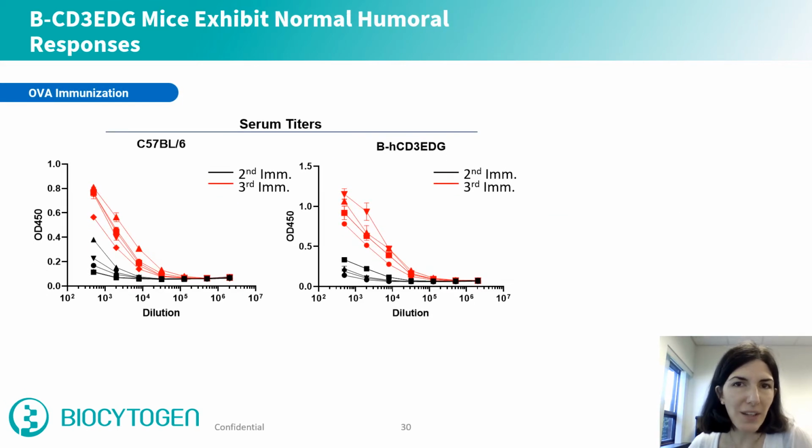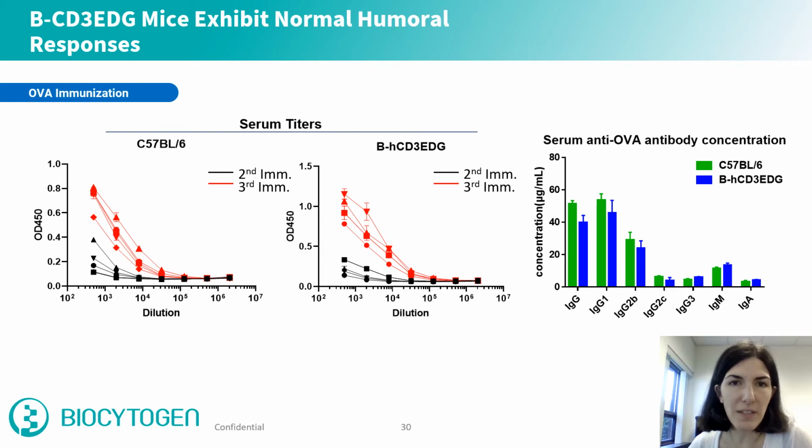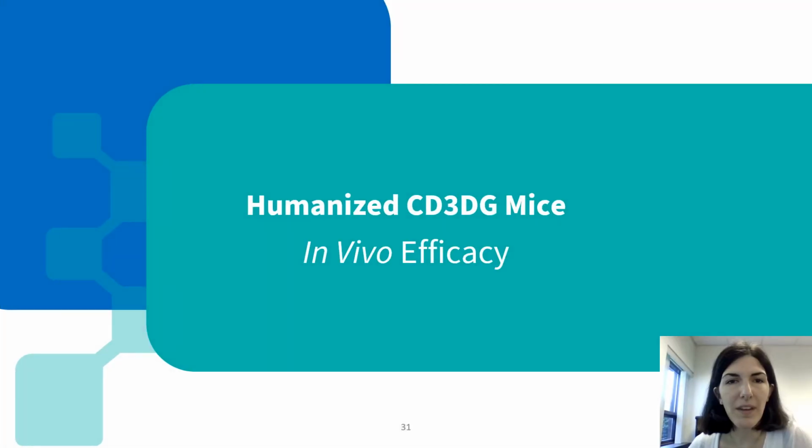To ensure that the CD3 EDG humanized mice also have a normal humoral immune response, again, ovalbumin immunization studies were performed. In the left panels, both wild-type and humanized mice were observed to produce normal levels of anti-ova antibodies after the second and third immunization. These antibodies, again, exhibit a normal antibody isotype distribution, suggesting that these mice exhibit a normal cellular and humoral immune response. In vivo efficacy studies with our new humanized CD3 EDG model have just begun.